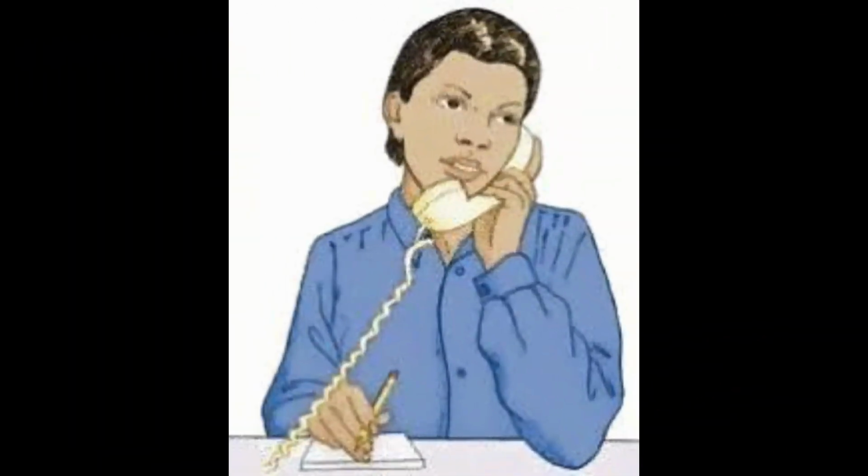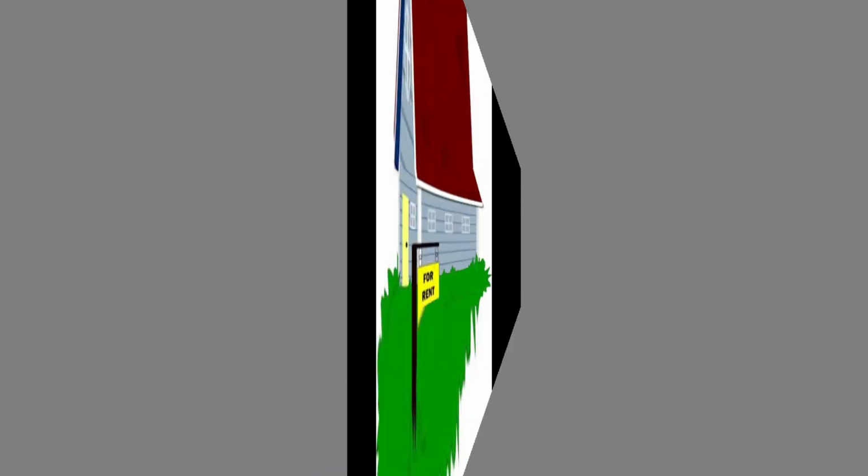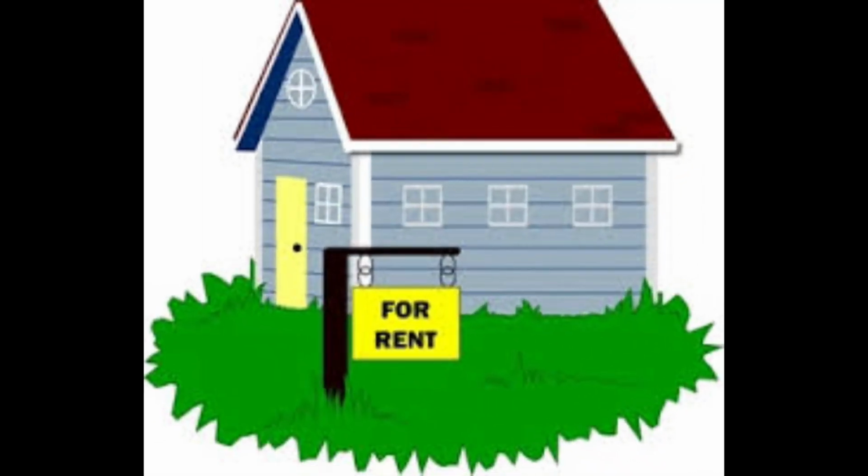Hello, my name is Maria Gonzalez. Do you have a house for rent? Yes, I have a house for rent. How many rooms does it have? It has two large bedrooms, one bathroom, a living room, and a kitchen. Does it have a swimming pool? No, it doesn't, but it has new wood floors. It also has a balcony with a nice view. Does it have any kitchen appliances?